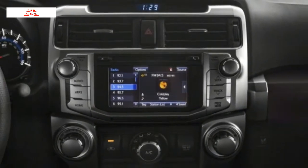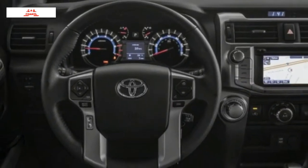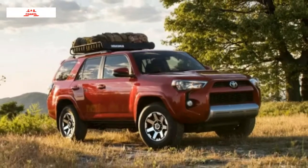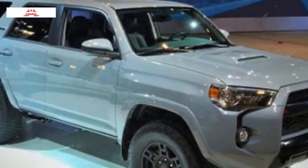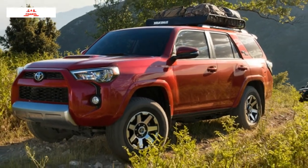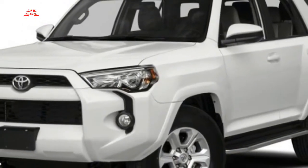Lineup. The 2017 Toyota 4Runner SR5 comes with rear-wheel drive, $34,210, or 4-wheel drive, $36,085. Standard equipment includes power driver seat, roof rack, sound system with satellite radio, Bluetooth audio streaming, and Toyota's Entune services. Prices are MSRP and do not include destination charge.